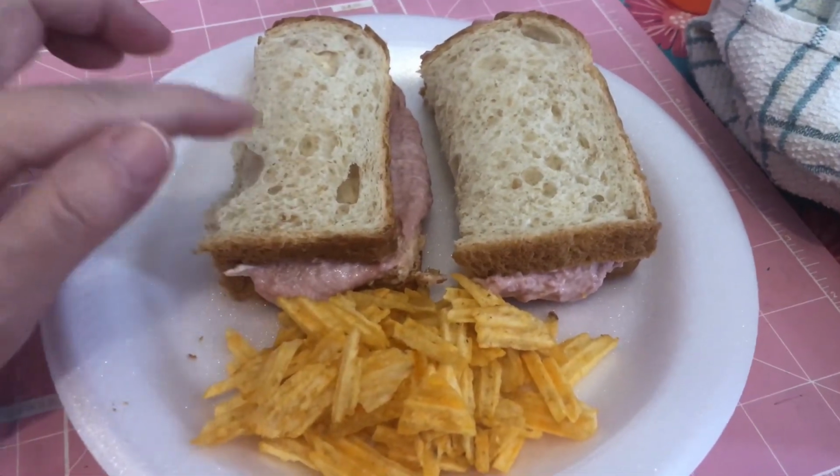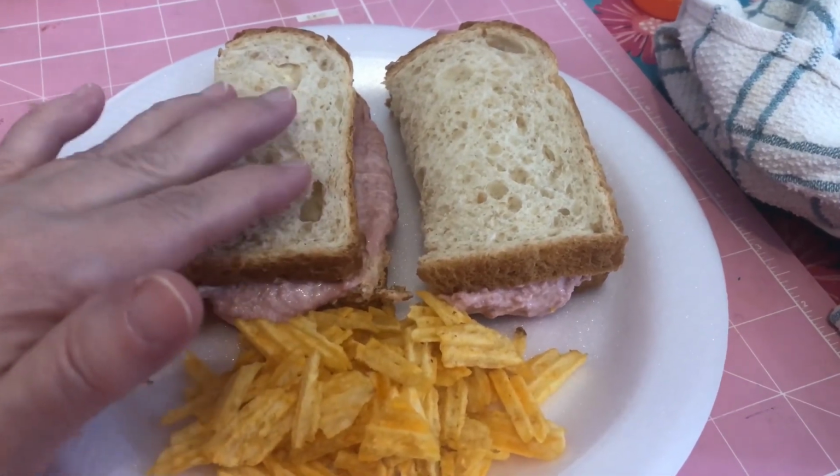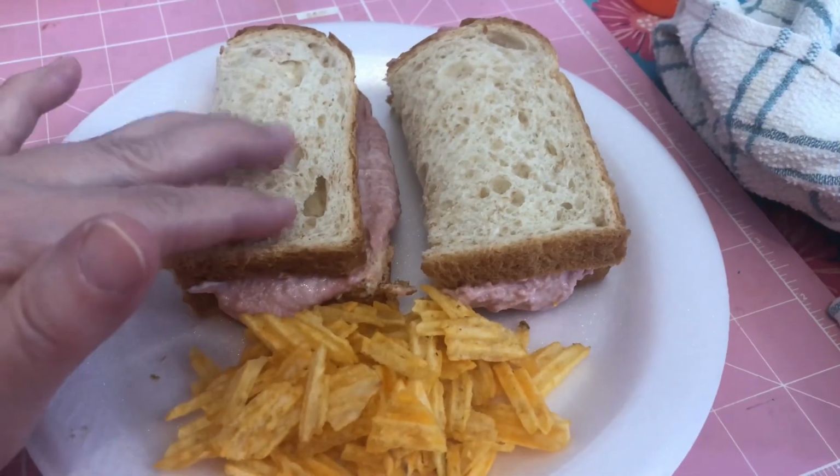Okay, so it's the same day, and I've fixed my lunch. I fixed me a potted meat sandwich, but I like to do my sandwich in halves, so I don't put it all together and cut it in half or anything.